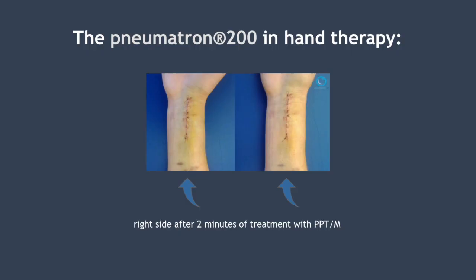Pneumatron 200 in hand therapy. Here you can see a hand after removal of a metal implant. Of course, treatment of the scar as seen in the photo is contraindicated because the scar has not healed yet and the stitches have not yet been removed.